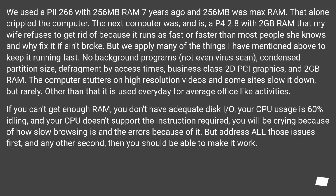No background programs, not even virus scan, condensed partition size, defragment by access times, business class 2D PCI graphics, and 2 GB RAM. The computer stutters on high-resolution videos and some sites slow it down, but rarely. Other than that, it is used every day for average office-like activities.